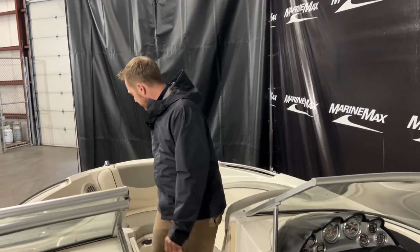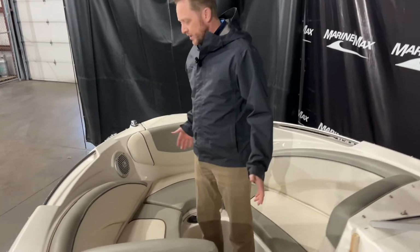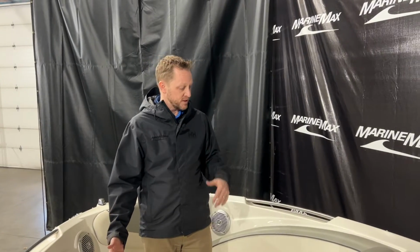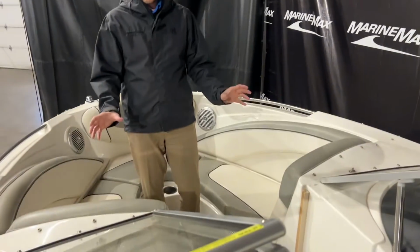And then as we come up to the front, being that's a 23-foot boat, it's nice and deep. So when you're going across a bigger lake, you feel a little bit safer. Storage underneath here, some storage underneath on those sides as well. Like I said, this is a 2011 235 Bayliner. It has roughly just under 100 hours, so not many hours on this boat. It does come with the trailer as well.